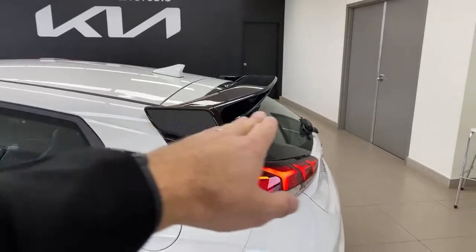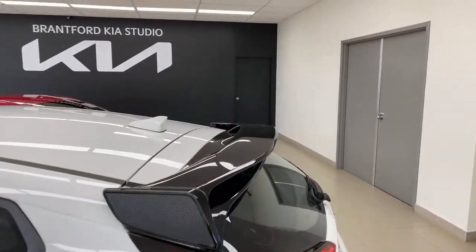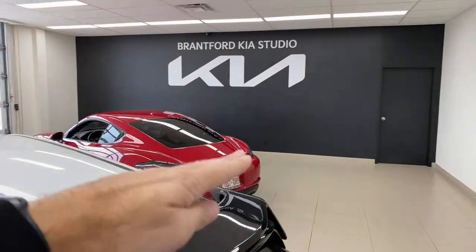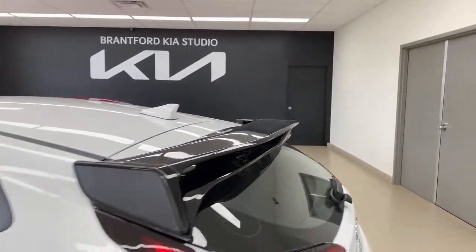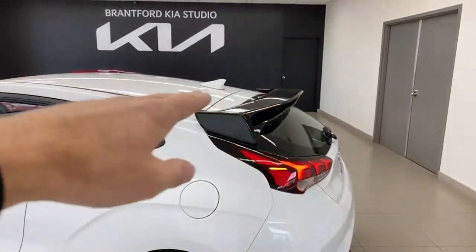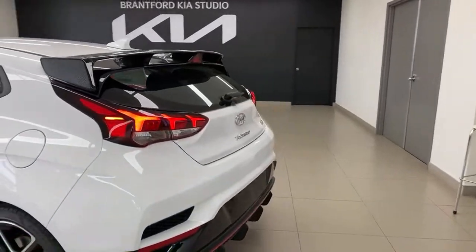You want air coming off cleanly off the car, and as you pick up speed, it's going to go up here. While the Porsche has an adjustable spoiler, which is pretty cool, this one has two spoilers, both of which are actually functional depending on the speed you're going. They will create some downforce and help the air cut cleanly off the car.